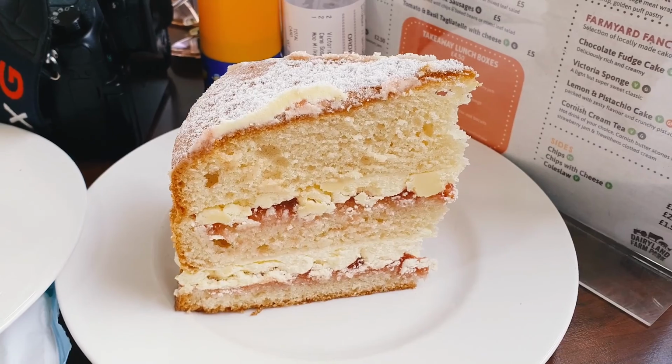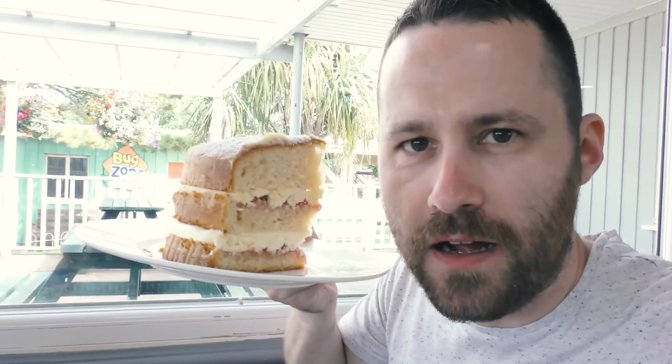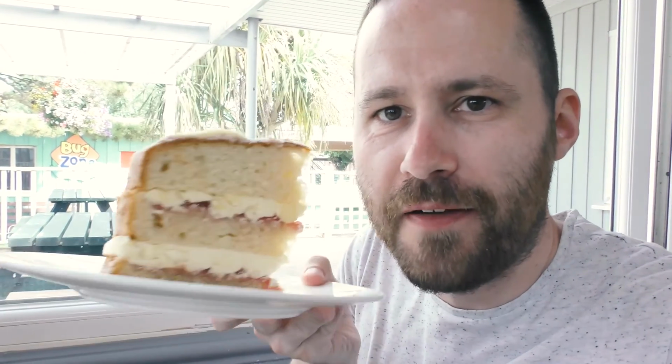Myself a Victoria sponge cake and it's absolutely enormous. Look at the size of that. It's gonna go down a treat.